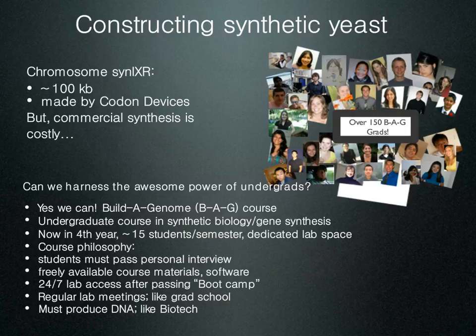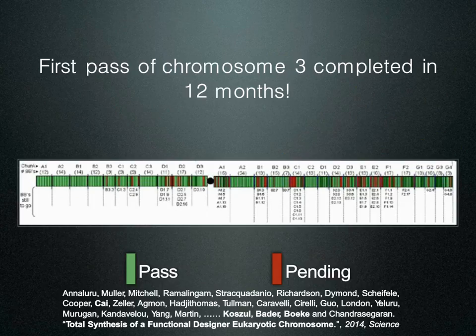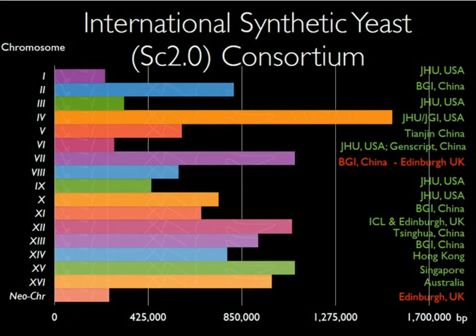So the student has been doing great. They synthesized the world's first synthetic chromosome, chromosome 3, in 12 months. And this is a paper we published last year in Science. So this quickly became an international effort to finish the synthetic yeast genome. Now we have almost 10 universities participating in the consortium across 4 continents.